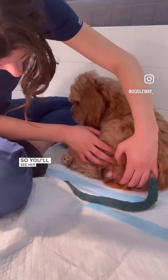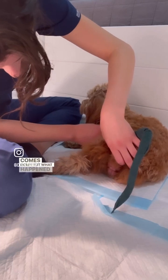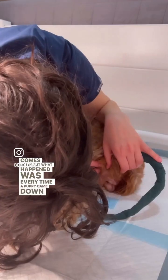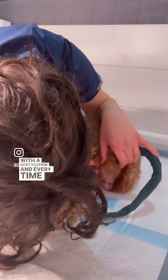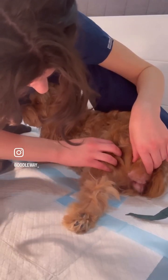Now in these videos, what you're going to see is a puppy coming down into the vulva. So you'll see her vulva start to bulge and swell as a puppy comes down. But what happened was every time a puppy came down with a contraction and every time she pushed, the puppy went back up, and this wasn't good.